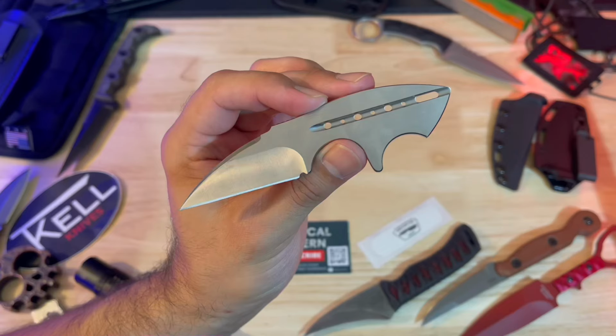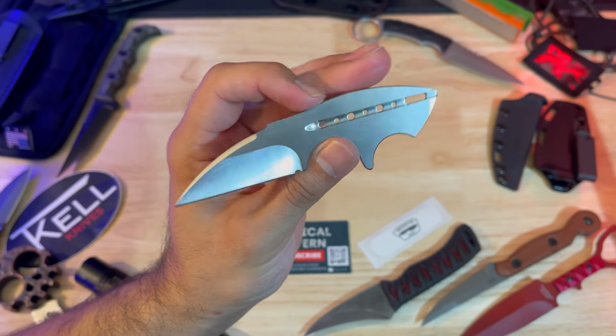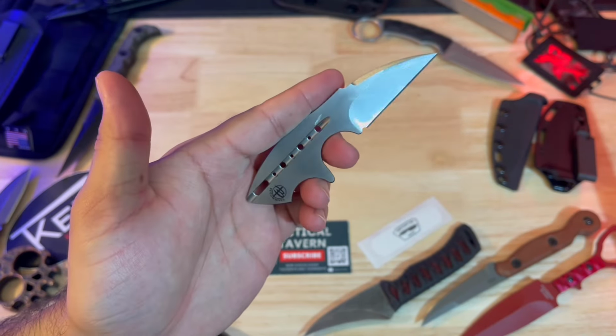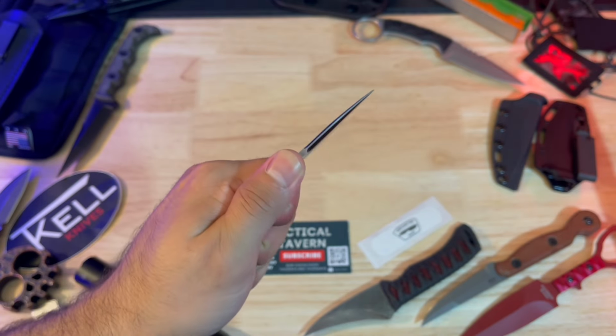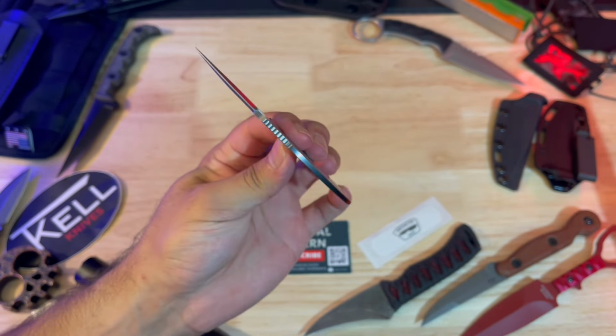It's just awesome. If you love folders like I do and you're just starting to bridge that gap to carrying a fixed blade, I'd highly suggest starting off with a neck knife. It's super flat, easily carryable. This one comes in at 1.5 ounces, locks your hands in, and is so versatile. And that's the Bag Knives Tree Frog. Also at the price point, coming in at 59 bucks.